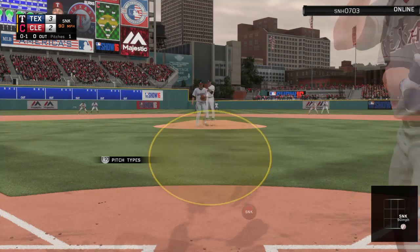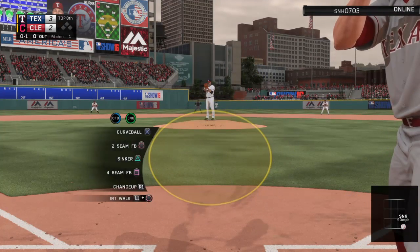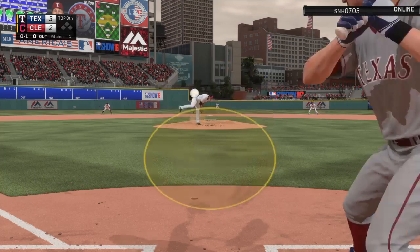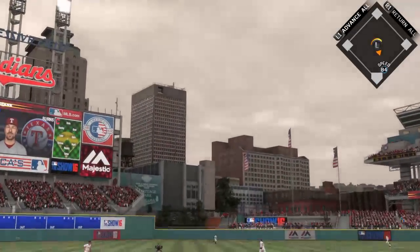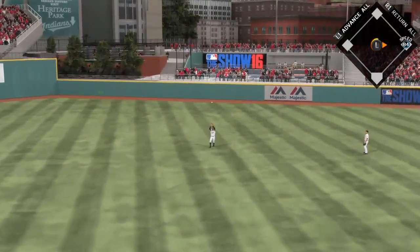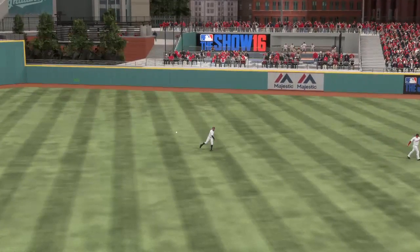Billy Burns stands in as he looks at a called strike. Into the windup. Here comes the 0-1. Pitch swung on and hit in the air. Davis is there, and he has it for the first out.